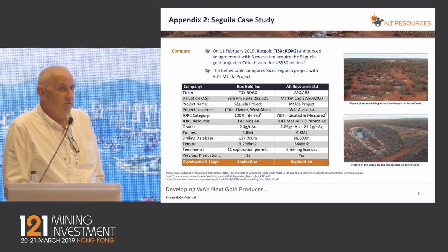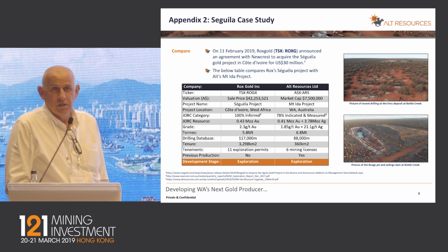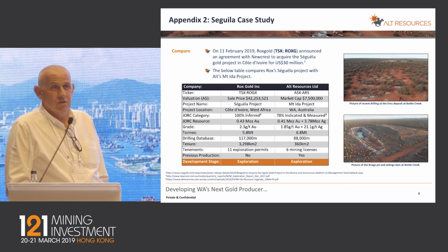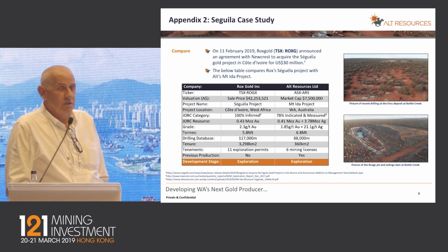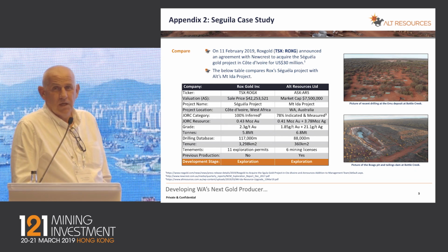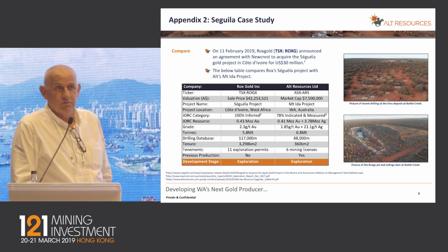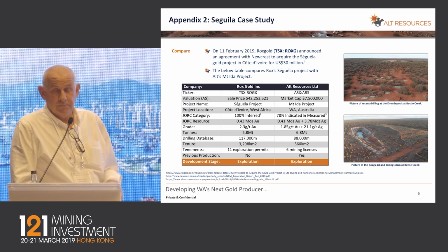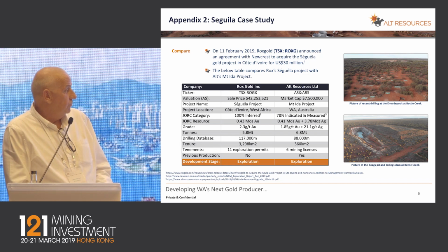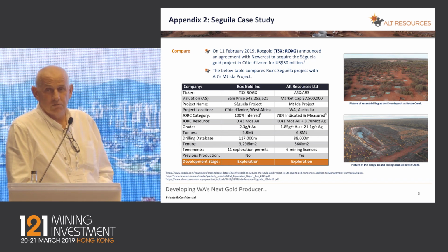spreadsheet here is the valuation and sale by Newcrest to Roxgold. This sale was executed on the 15th of February this year, and it was a sale of an asset in the Côte d'Ivoire, an exploration gold play that Newcrest had bought from one of our companies here, Apollo Gold, and spent several years drilling. They've ended up with a 430,000 ounce resource in the inferred category.